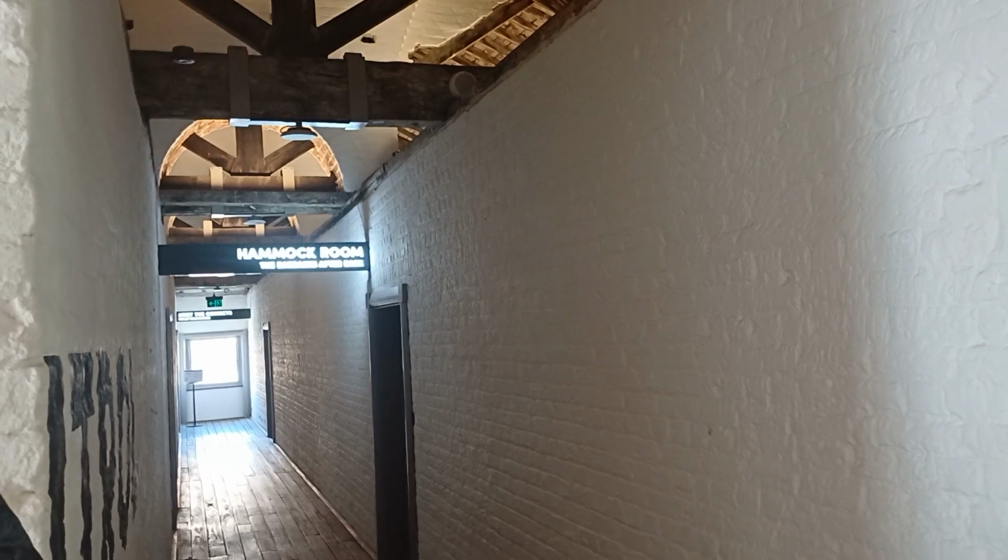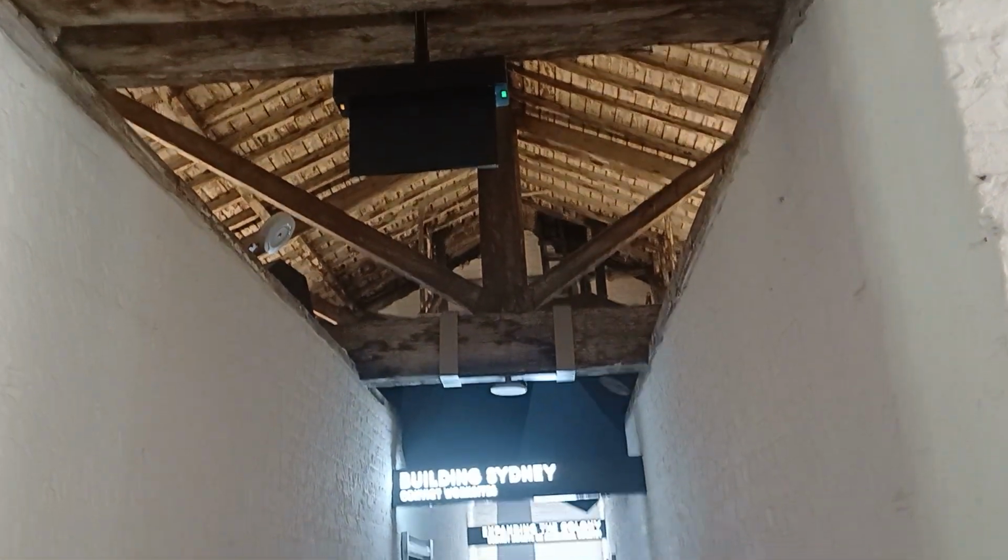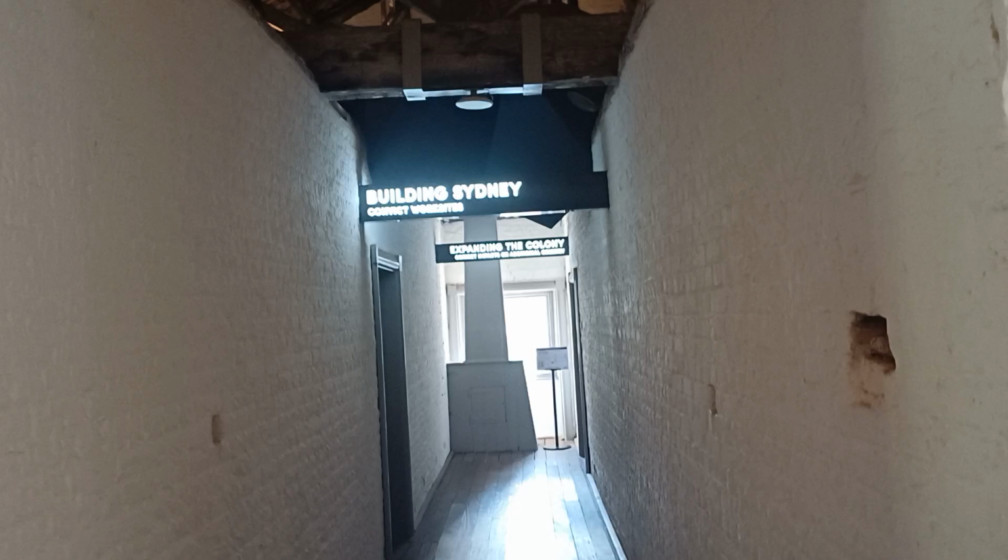and girls, I'm inside Hyde Park Barracks, one of the early buildings that was built in Sydney to house the convicts. And I'm just going to give you a quick tour inside this building. It's unbelievable, the history of this place.